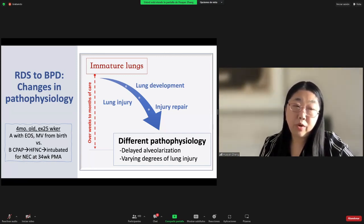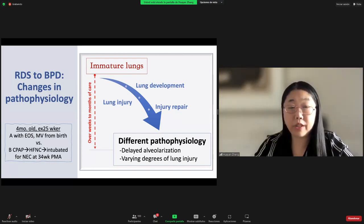For example, although both can be diagnosed with severe BPD, the lung pathophysiology is very different in a 4-month-old baby born at 25 weeks gestation who had early onset sepsis and required mechanical ventilation since birth, as compared to another 4-month-old baby also born at 25 weeks of gestation, but had been on non-invasive support until intubated at 34 weeks for NEC. All right, so these two babies can both be diagnosed with severe BPD, but their lungs are different. The pathophysiology is different, and their lung mechanics is going to be different.